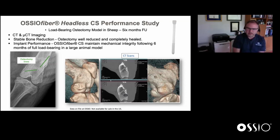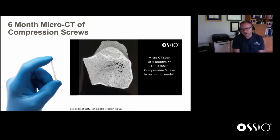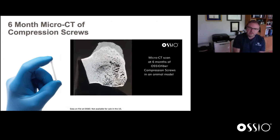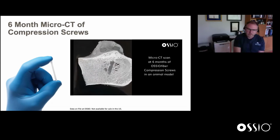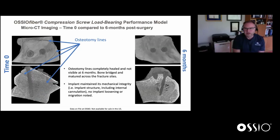There's no drainage or anything like that. It's provided the stability it needed to provide, and then over time, the bone will start to integrate through the implant. So again, it's the best of both worlds. You have the stability and the strength of what a metal implant would give you, and then you have the biocompatibility of the material becoming bone essentially over time, but not until after the osteotomy or the fusion has gone on to heal. So to just show you, some more cross sections with the micro CT.